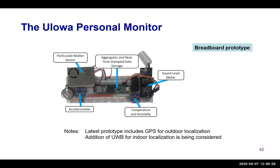We have one more question. Did you use any specific dust, something like Arizona dust, for the calibration of the dust sensors? Yeah, so what we wound up doing was, we first figured out what their limits were of being able to detect different particle sizes.